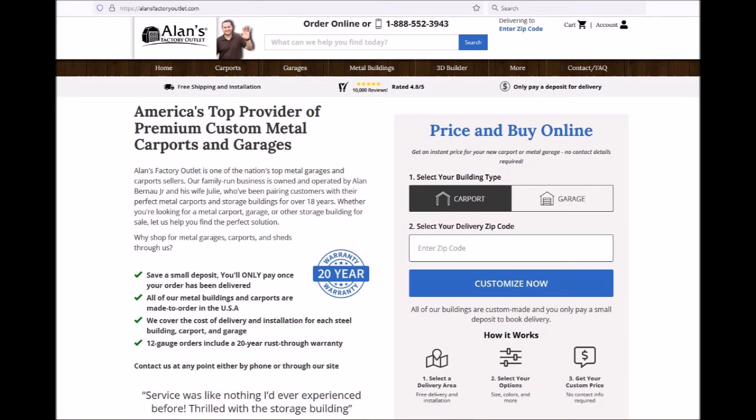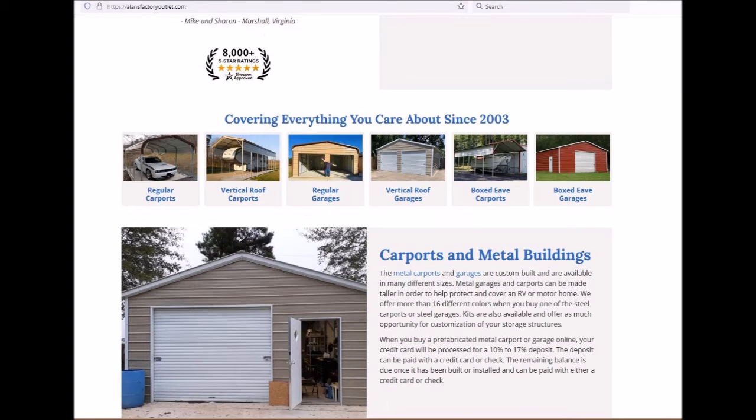So I ordered this building from Allen's Factory Outlet online. It's a Carolina brand carport, and Carolina Carports also does the install. I designed it on Allen's Factory Outlet website, and based on the specs you choose, that's where you'll get your cost. I ordered this in March, and June is when I got the pad up, and I had to send pictures of the pad to show that it was done so they'd process an order.